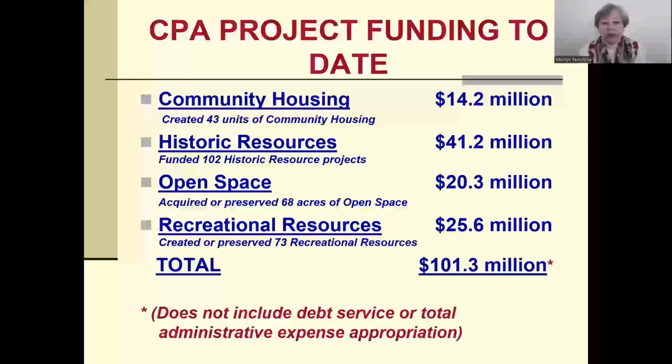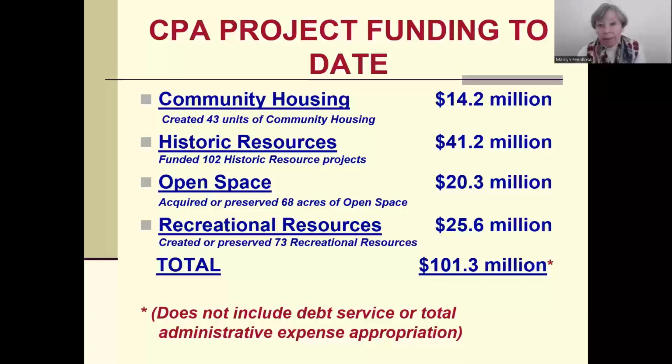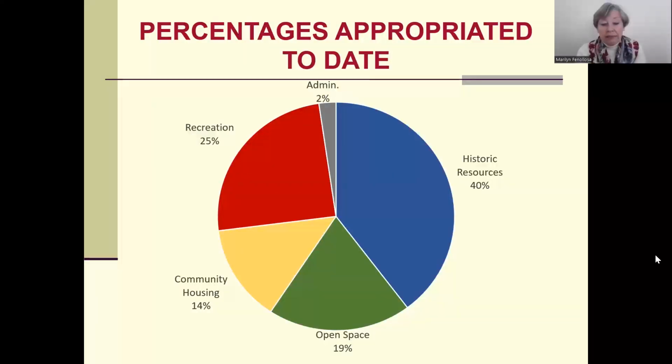A brief look at what we've done to date. A total of over $101 million of community housing, historic resource, open space, and recreational resource projects. Here is the project breakdown by area, presented graphically. As noted in previous reports to you, the large historic resources figure is mainly due to our acquisition and renovation of the community center, the restoration of the Carey Memorial Building, and the restoration and renovation of the Monroe Center for the Arts.